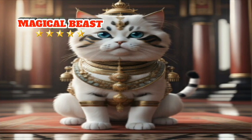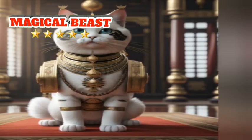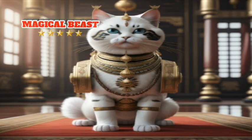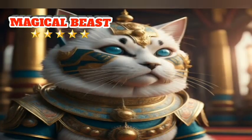Third, cat eyes are also equipped with the ability to adjust to various levels of light. Their vertical pupils can narrow to slits under bright light to protect the retina, and can dilate completely under dim light to maximize vision.